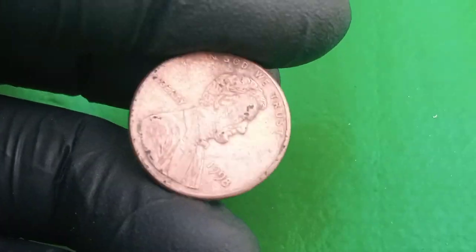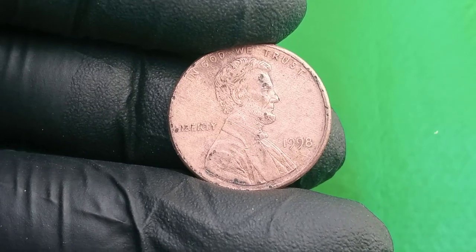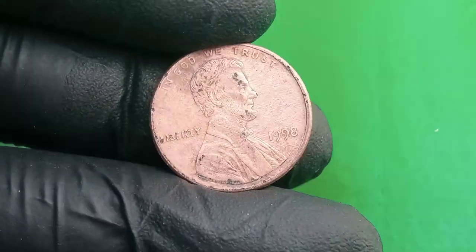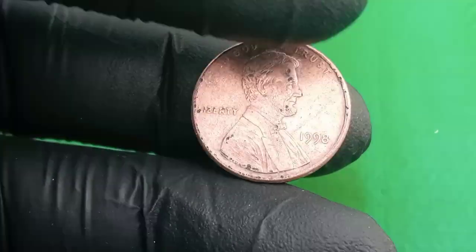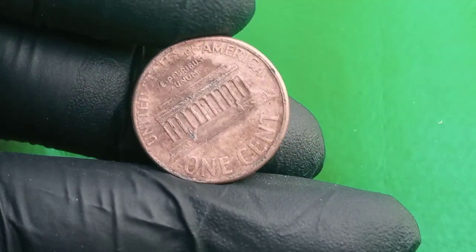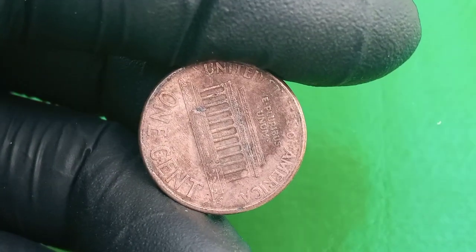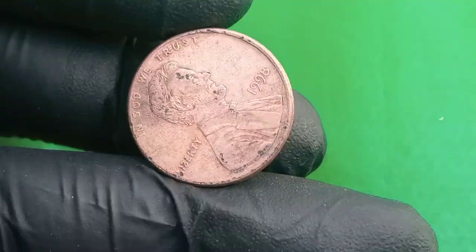Some say only a few hundred could still be in circulation, while others suggest that number is even lower. The rarity is what makes this coin so valuable. In fact, one such penny recently sold at auction for a mind-boggling $35 million. Yes, you heard that right. A single penny, worth just 1 cent at face value, turned into a small fortune for its lucky owner.